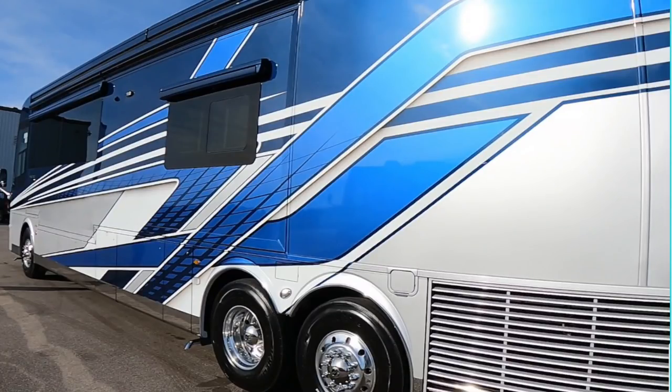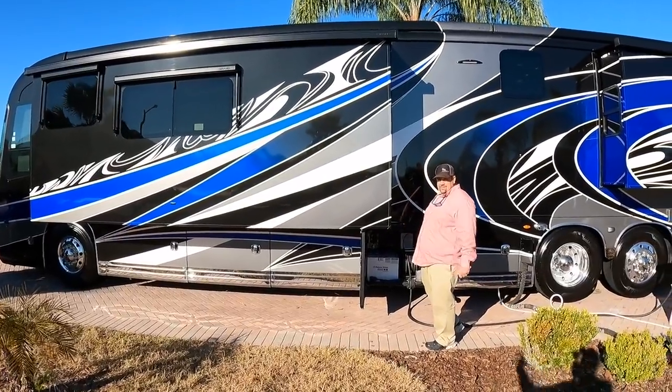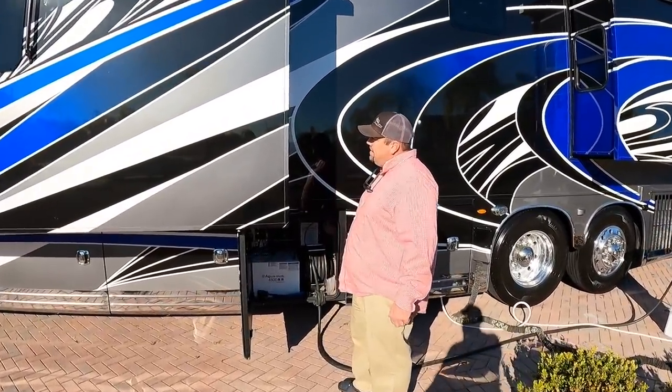I did forget about the 2022 Newmar King Air. I think it's a coin toss, but the King Air is 1.4 million. So let me know which one you like better in the comments below. Maybe the new Cornerstones. I will say, I really like those 2022 Cornerstone paint jobs.